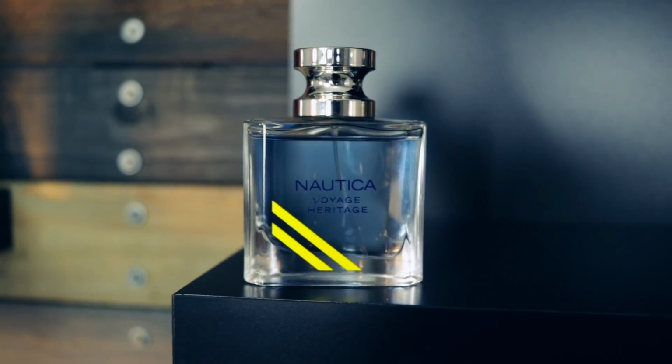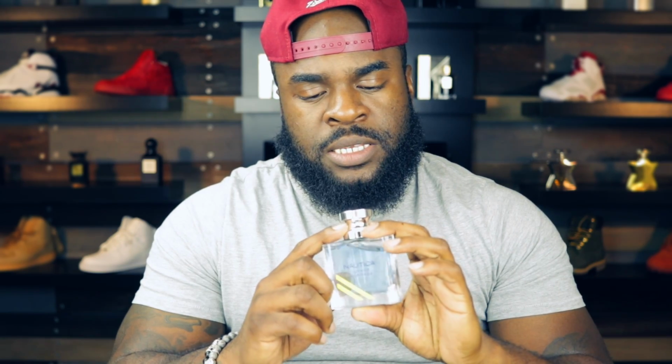All right, let's see what we got here. All right, so it did spray automatic. You guys know how I feel about that. I'm not even sure if you saw that because I sprayed down here. Here's your atomizer. Ooh, very fresh. Very fresh fragrance. Before I talk to you guys about the notes, Nautica Voyage on the front, Heritage there, pretty reminiscent to the old bottle. The cap is pretty reminiscent of the old bottle as well.